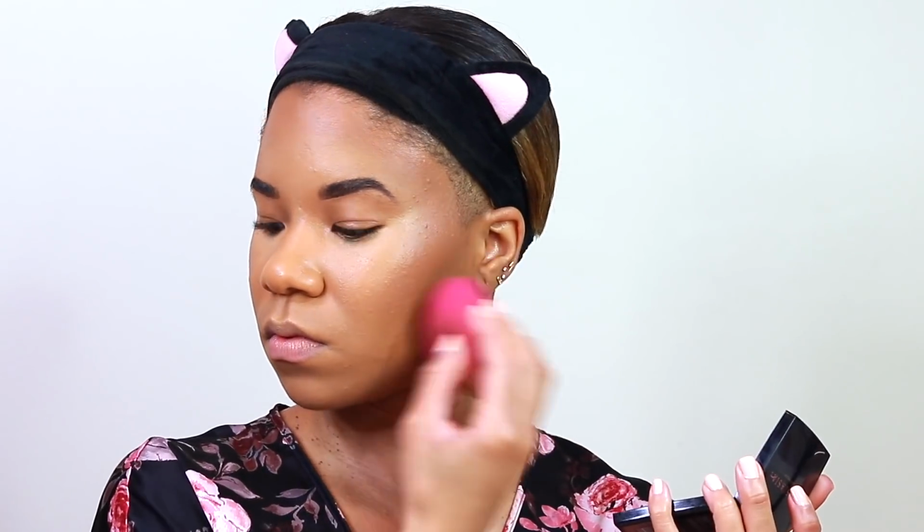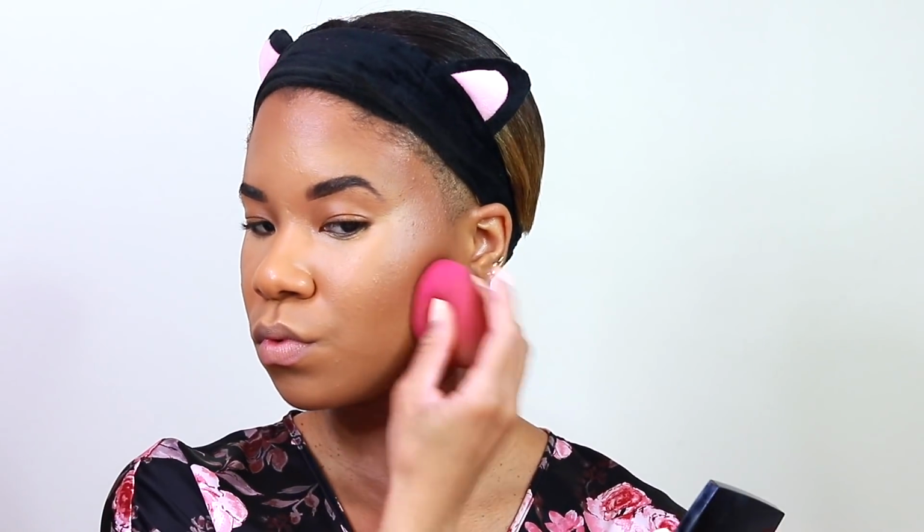Then I always like to take my foundation sponge and just blend because you want everything to be seamless. So I'm blending that into the foundation with the highlight concealer and just making sure that the contour doesn't have any harsh lines. Yes, get into the skin, you guys. Give me a thumbs up if this skin is looking bomb.